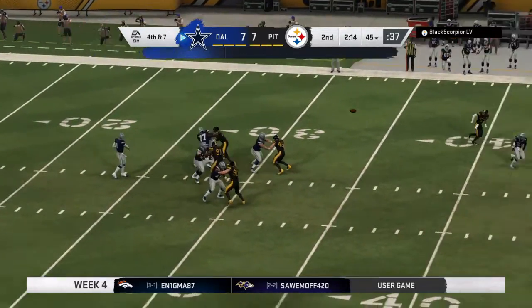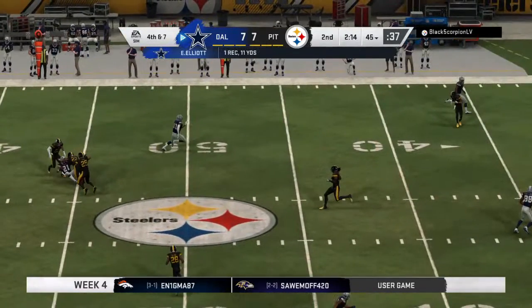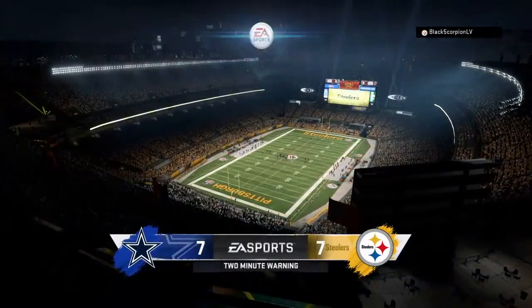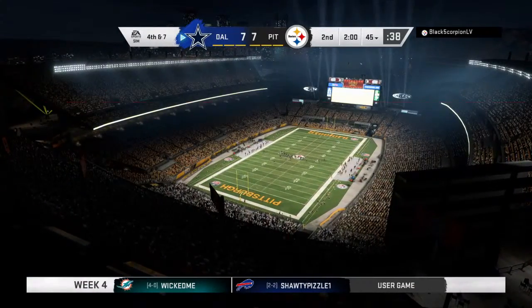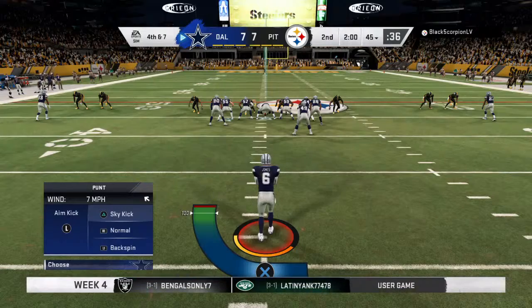It's a gain of 11, but they're still well short. It's fourth down. We've hit the 2-minute mark of the first half, all knotted up at 7. Coming up at the half, a reminder, we go back to Orlando to check in with Jonathan Coachman.